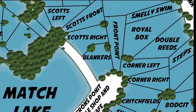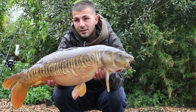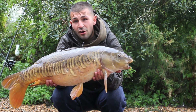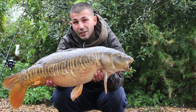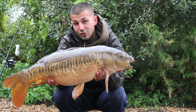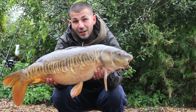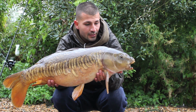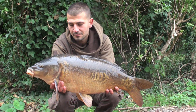After the blank session for Lewis, he got back out and had a go on Scott's. Just had this 16.5 pounder, 16.5 pound linear, just off my baited spot. I didn't have anything the first night. It looks like they're just starting to get on it now. They're topping like crazy where I baited, so let's hope for a few more. On this session, Lewis went on to bank a further 2 fish.